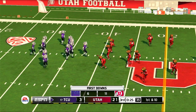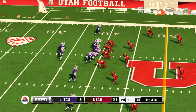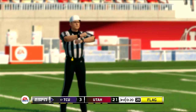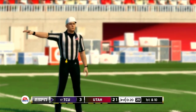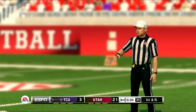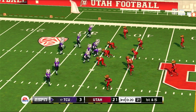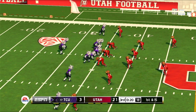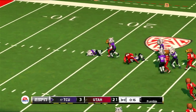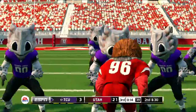From their own 39-yard line. First down. Looks like he flinched down there on the line. False start, offense. Once you're set, you've got to stay that way. The slightest flinch is going to be enough to draw the flag. Quarterback, and now the ball is loose. And they will keep the drive alive by recovering their own fumble.